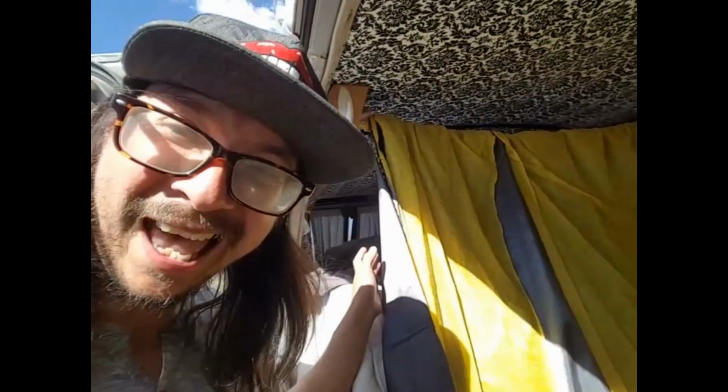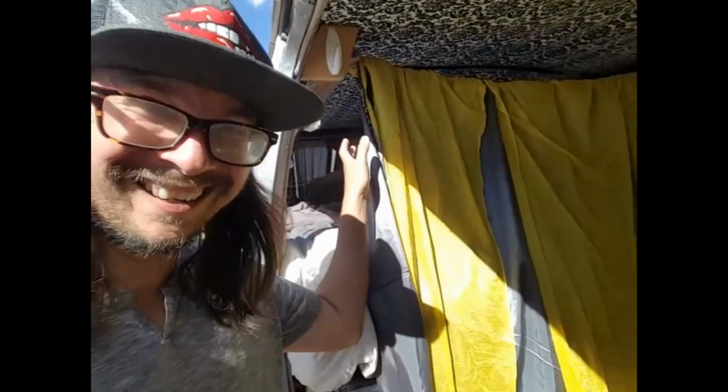Oh yeah, let's take a quick look at the bedroom. And as y'all know, this is where the magic happens. Where the magic happens. Pow!